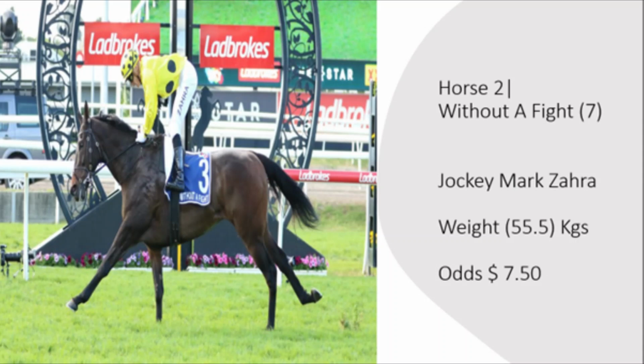Horse number 2 in the Caulfeild Cup, it's Without a Fight, barrier 7 for Mark Zara, 55.5 kilos, paying the odds of $7.50. This horse can settle closer than it has been its last couple, but my query is how far back is it going to get, and it's 1800 first up to 2400. You don't see it happen very often, but this horse had a good run in the Underwood. Alligator Blood's come out and won again, so I don't think he's going to be lacking anything.